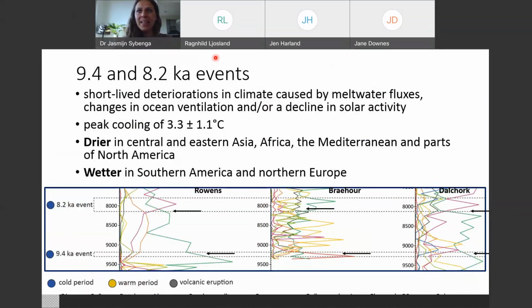They're both short-lived climatic deteriorations. So the climate changed: it's drier in Central and Eastern Asia and Africa and the Mediterranean and parts of Northern America, but it's wetter in Southern America and in Northern Europe. Northern Europe also includes Scotland, so there are periods of a lot more rainfall in Scotland.